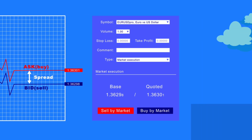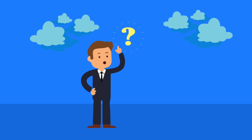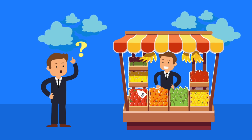To put it simply, when buying, you receive the ask price, and when selling, you receive the bid price. The terms bid and ask can sometimes be confusing, even for intermediate traders. But a nice trick to help you remember which is which is to keep in mind that as a buyer, you pay the price that the market is asking for.